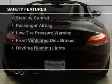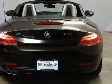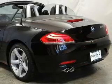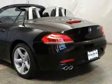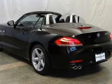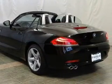Safety was made a priority with these features: side airbags, rain-sensing wipers, independent suspension, brake assist, traction control, stability control, a passenger airbag, low tire pressure warning, front ventilated disc brakes, daytime running lights.